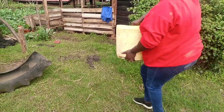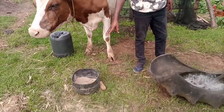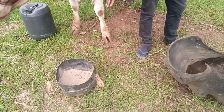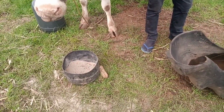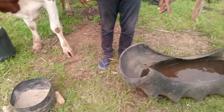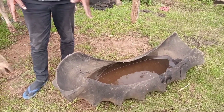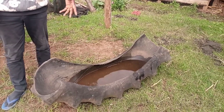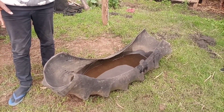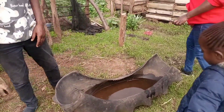So as you can see, this dairy meal is dry in its nature. After the cow takes this dairy meal, it is going to feel thirsty, so it will need this water. That's why all the time you have to ensure that there is water beside the cow. A cow is not supposed to yearn for water. It is supposed to get that water anytime that it wants it.